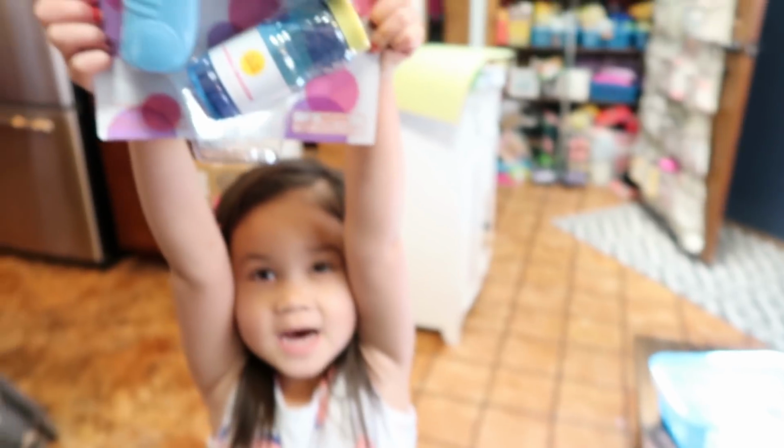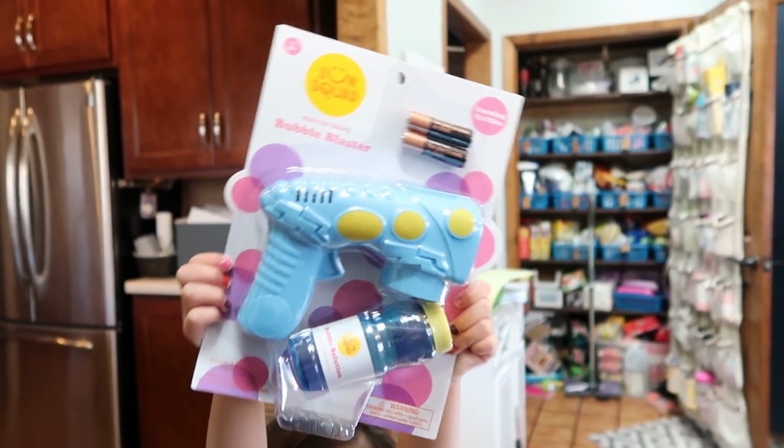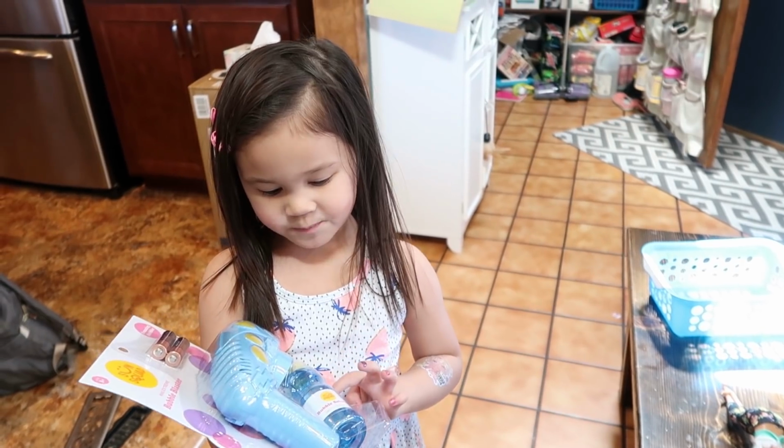But we plan to be outside all afternoon. And the girls got these bubble guns in their Easter baskets that we haven't been able to use yet. So we're gonna do them tonight. And they come with bubble. Yeah, I like that they come with bubble.